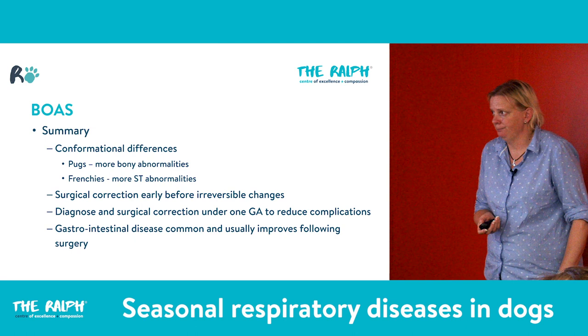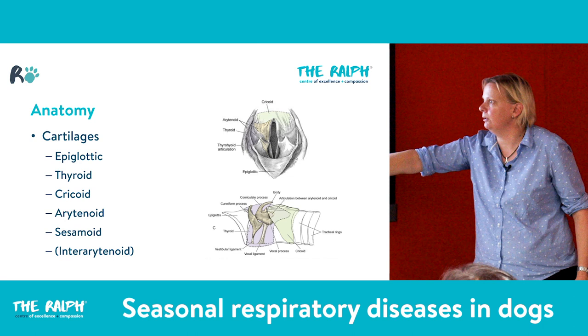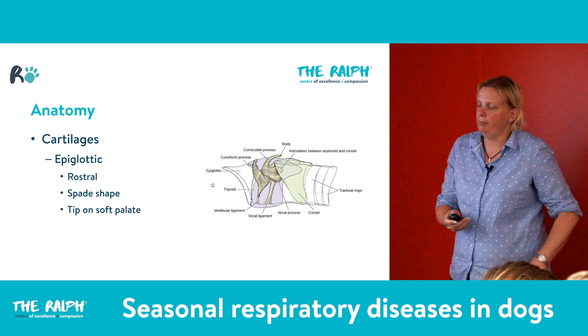There are actually six cartilages forming the larynx. As a surgeon, I'm only interested in four. So we have the epiglottic, the white, the thyroid, purple, the cricoid, which is the green, and the arytenoid, which is the sort of yellowy colour. If we look at the epiglottic, that's the most rostral cartilage. It tends to be sort of spade-shaped, and it's supposed to just tip on the back of the soft palate.